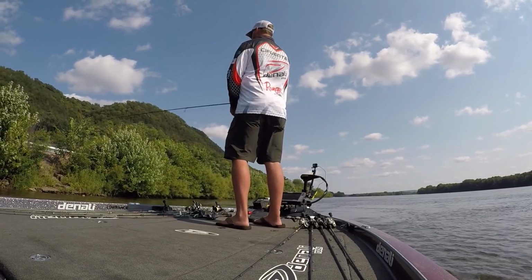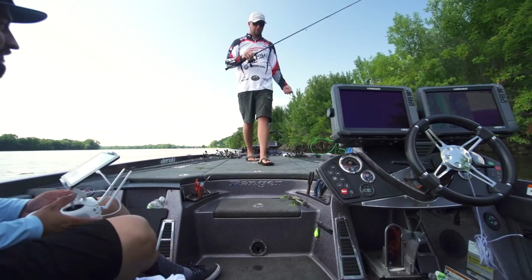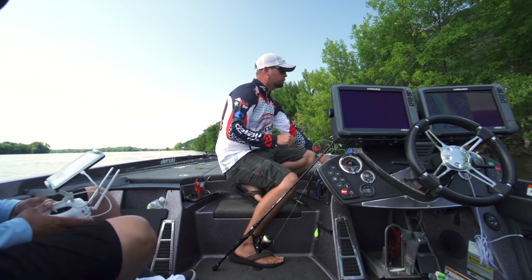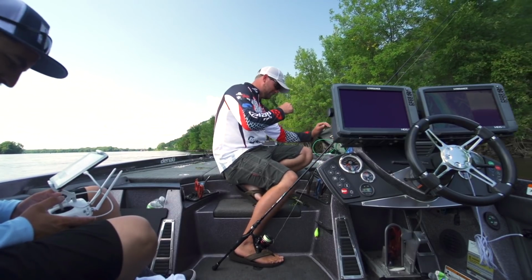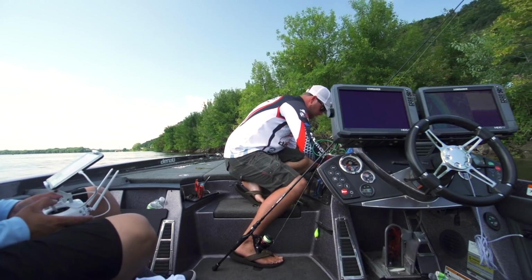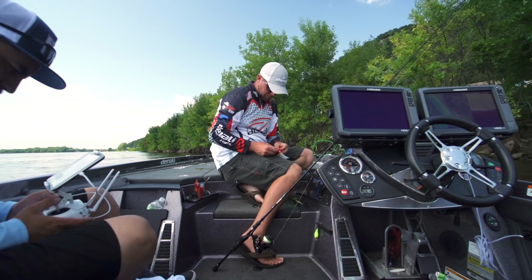A quick little tip, guys: whenever you're fishing a finesse rig like this and you're using light line, you always want to retie your bait, especially when you're fishing rocks and those rocks are coming in constant contact with the jig head and the eye right there where your line's tied. So retying a lot is a smart move when you're tournament bass fishing.